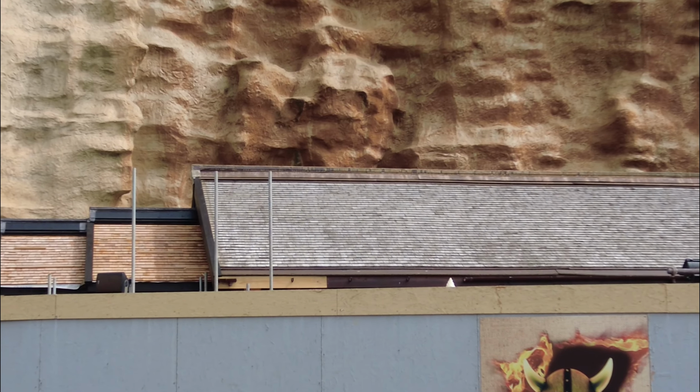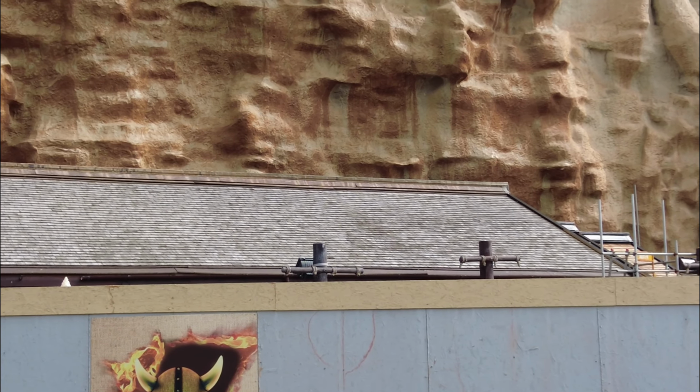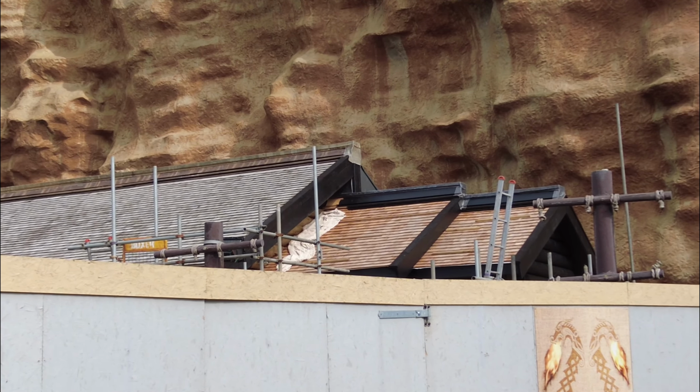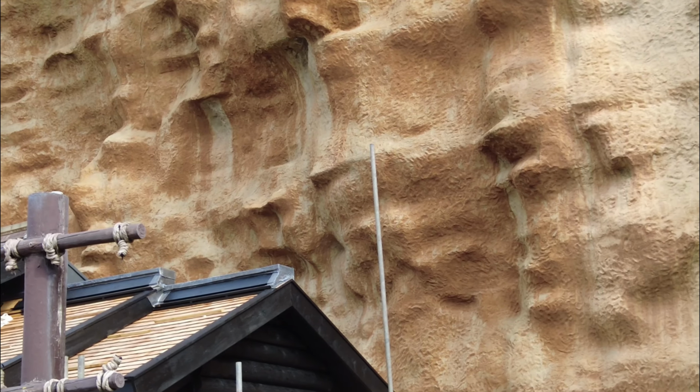Sadly, on my last visit, the flying machines were closed, so I couldn't show you what I was talking about. Behind this construction wall, the queue line has been stripped back, and the fencing around the actual ride, that was completely gone. That's now been rebuilt and painted black, along with the station building itself.